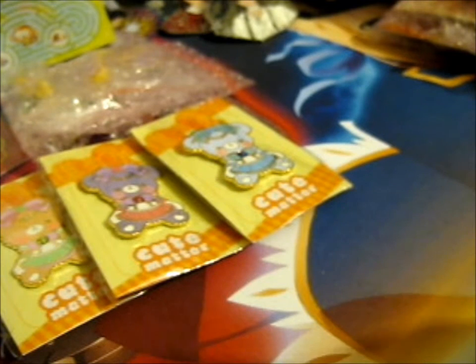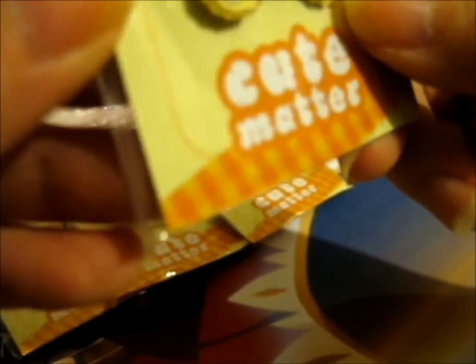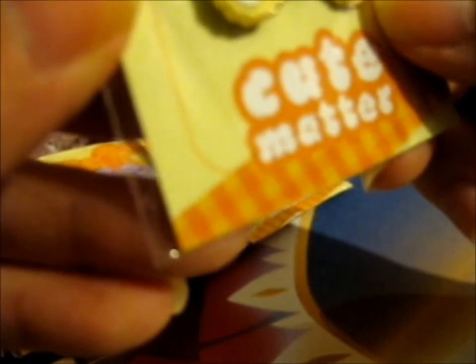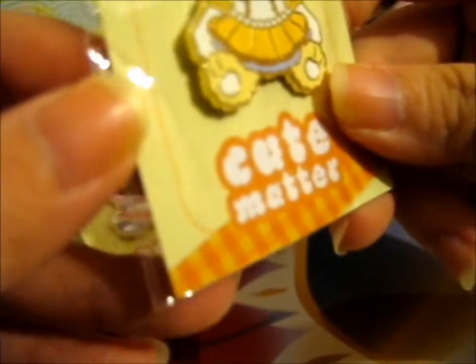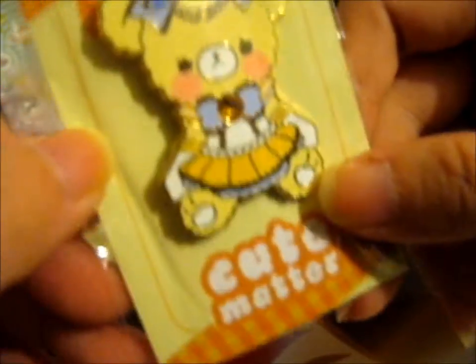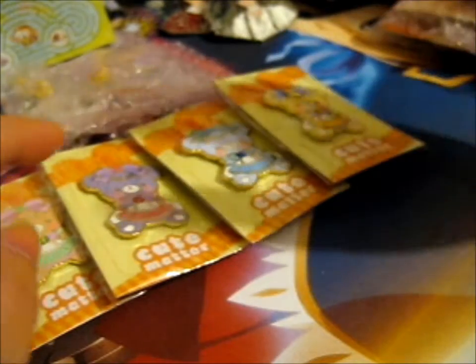Okay, so next up, we've got Sailor Venus with a, would that be amberish colored gem? I am not sure. Orangey, yellowy, light orange. Anyway, that's that gem. So those are the inner Sailor Scouts.